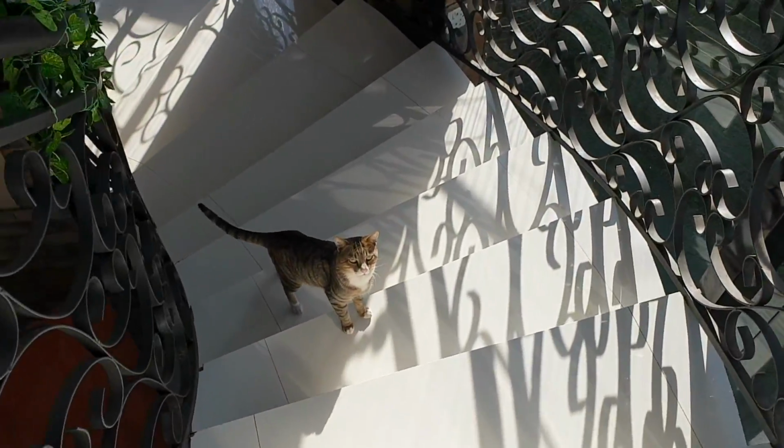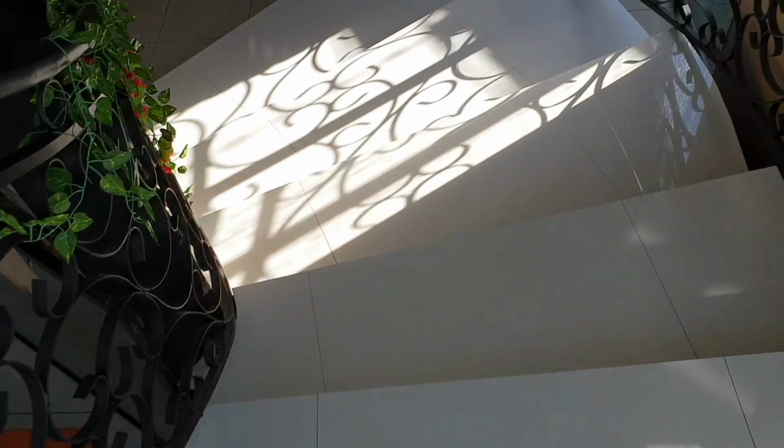Cutest cat in the world. Vegetarian cat. They're all coming to walk around and see when food is gonna be ready.